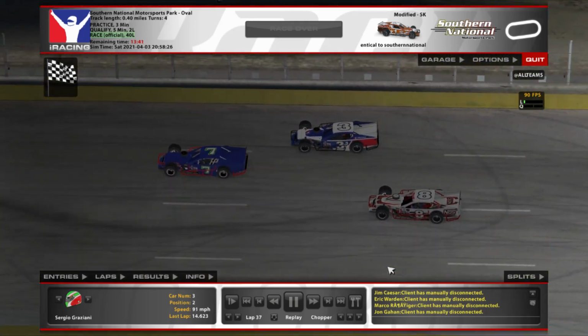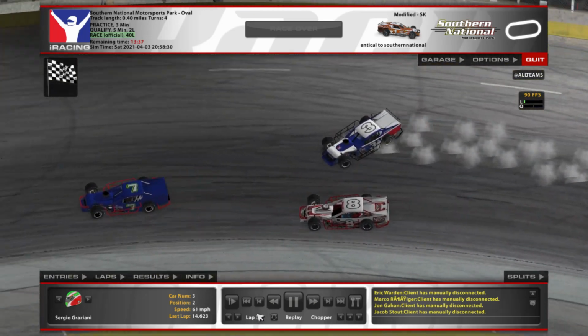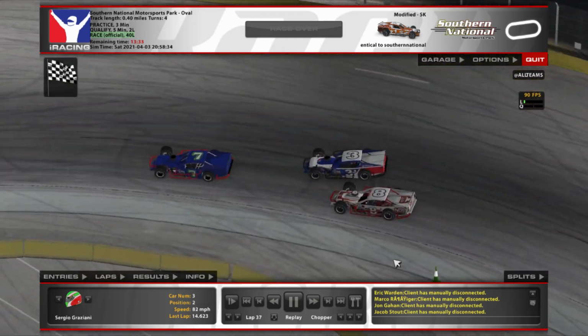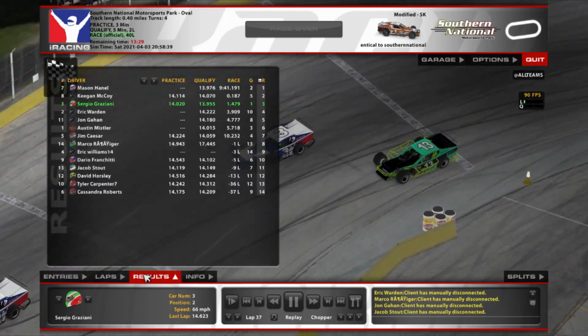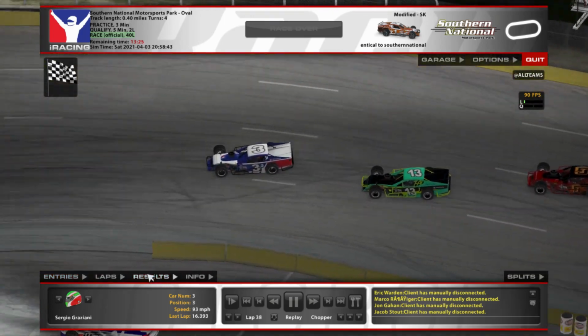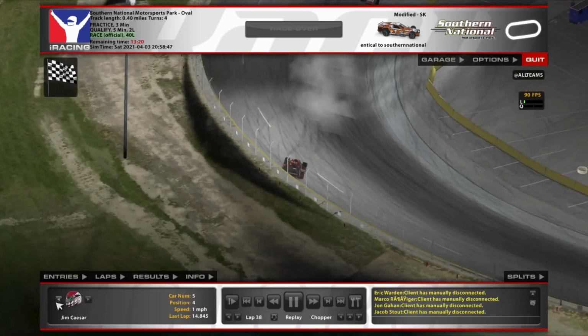Alright, where does the 8 get into him? The 8's there. Oh, that's a lot of netcode there, to be honest. That one's a lot more netcode than mine was. Where is he? He's in Ohio, so I don't know the ping and stuff for that. He has the same ping as I do, so I don't know how that registers that much. And that's where it happened behind. Guys getting wrecked.